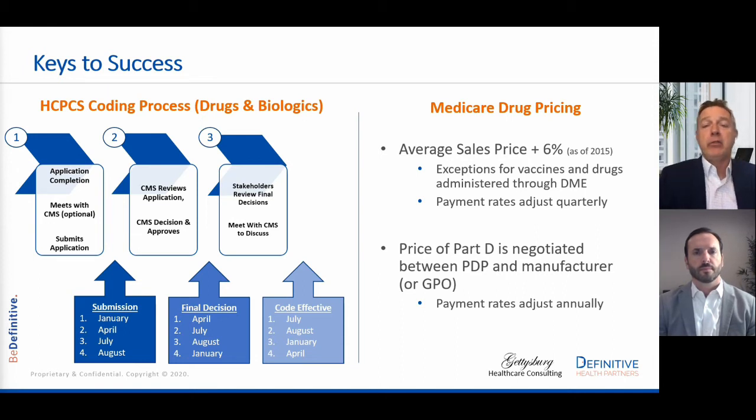And similarly, prices for Part B drugs are updated on a quarterly basis as well. So that's a very nimble process that can react very quickly to changes in the market. That's a little different for Part D, I should say, because those drug prices are set annually. But recall, going back to the beginning of the session, coding and payment are even managed by 2 different organizations within CMS, or the Center for Medicare.